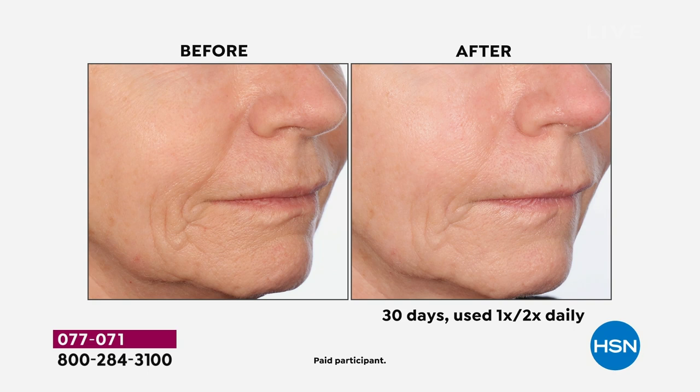I want you to hone in. There's a lot of stuff going on in this before and after. All I want you to look at in the before is her nose to mouth line. Holy cow. Now look at it in the after. That's the plumping and the tightening I'm talking about that this is going to address. Look at those lines in the jawline and even around the mouth, how they look tighter. They look plumped and pushed out from within.